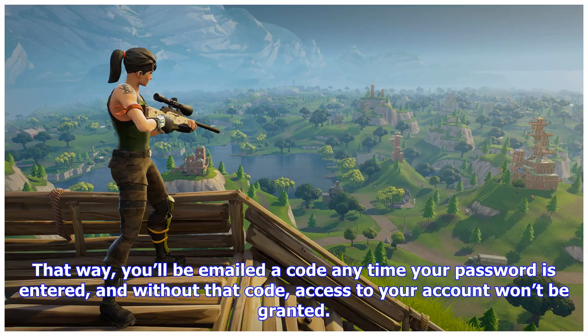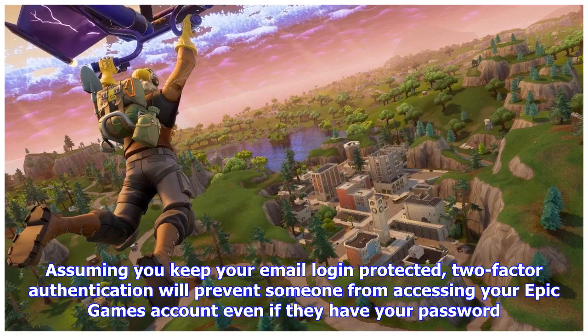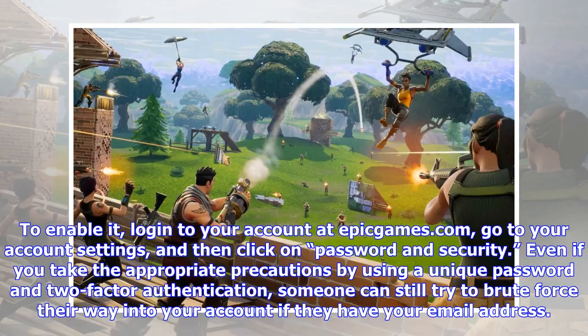For a little added security, you can enable two-factor authentication on your Epic Games account as well. That way, you'll be emailed a code anytime your password is entered, and without that code, access to your account won't be granted. Assuming you keep your email login protected, two-factor authentication will prevent someone from accessing your Epic Games account even if they have your password. To enable it, log into your account at epicgames.com, go to your account settings, and then click on Password and Security.